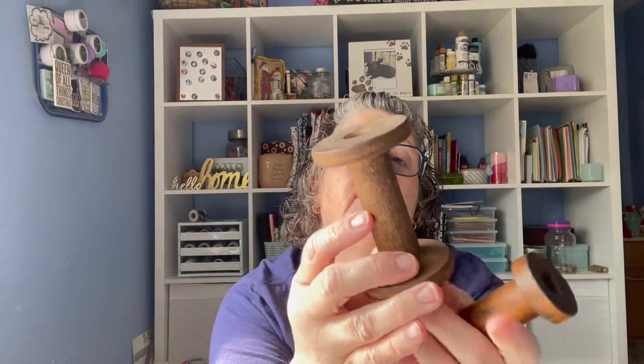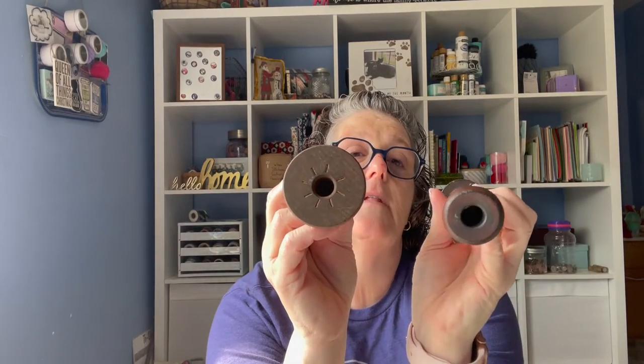I ordered these and I don't know if they're vintage or not. I think they are vintage. I know this one definitely is. And these are silk spools and they are wooden and they're soft.